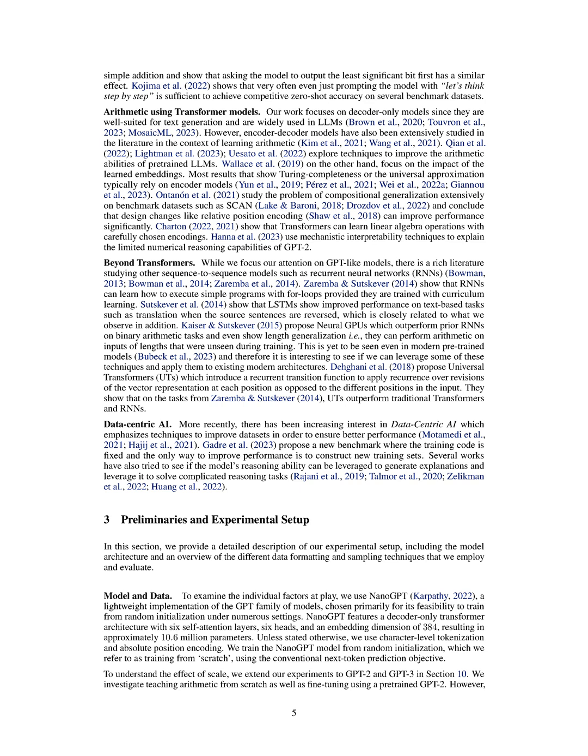Neural GPUs have been proposed, which have outperformed prior RNNs on binary arithmetic tasks and shown length generalization, meaning they can perform arithmetic on inputs of lengths not seen during training. The concept of universal transformers, UTs, has also been proposed, which use a recurrent transition function to apply recurrence over revisions of the vector representation at each position, as opposed to different positions in the input. On the tasks from earlier studies, UTs have been found to outperform traditional transformers and RNNs.